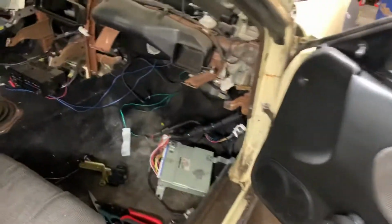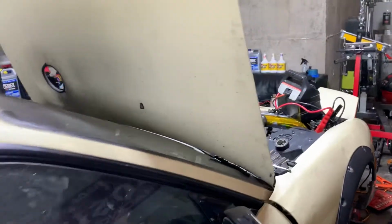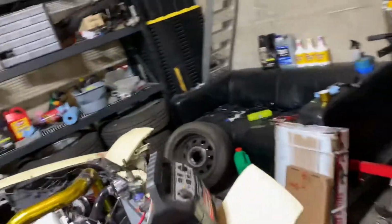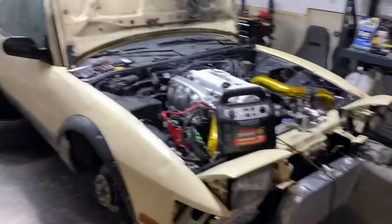So pretty confident it's gonna be solved here in the next probably 2 weeks. The ECU will be here Monday, and then a buddy of mine is actually gonna let me plug in his new CAS and spin it to see if that fires my injectors. If it does, then we found the culprit and we can finally get this thing started.